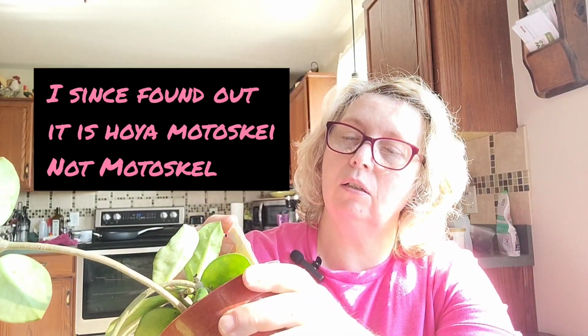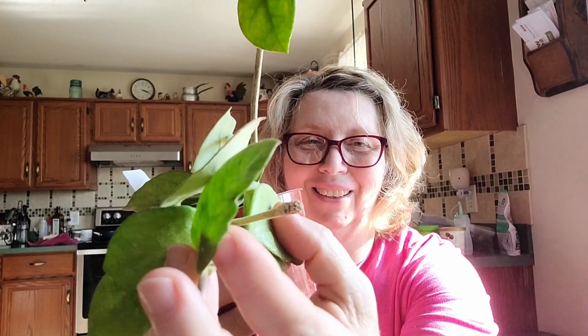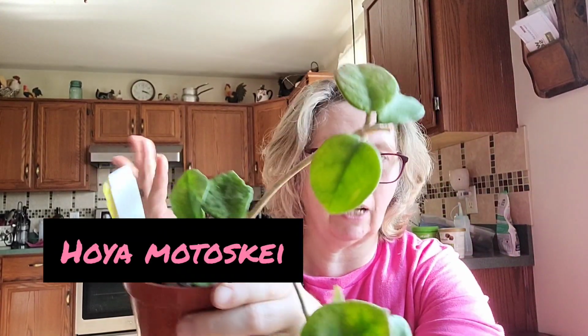Okay, now I got 3 more Hoya that I've never owned, so I'll have to do some research on them. My first one is Hoya Motesco. I hope I'm saying that right. The leaves are thick. This one's got a peduncle on it, which I didn't even notice until later today. So that's looking good. I don't have too much other to say about it. I got to do some research. You guys know anything about Hoya Motesco? Let me know. Again, $12.99.